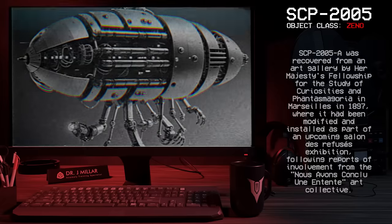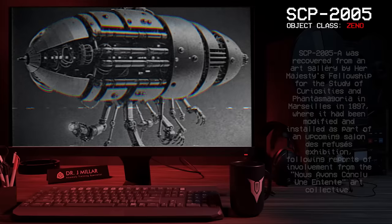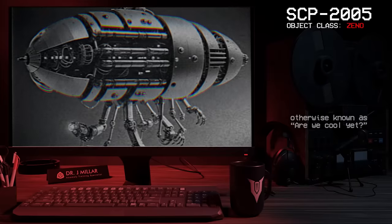SCP-2005-A was recovered from an art gallery by Her Majesty's Fellowship for the Study of Curiosities and Phantasmagoria in Marseille in 1897, where it had been modified and installed as part of an upcoming Salon des Refusés exhibition, following reports of involvement from the Nous avons conclu une entente art collective, otherwise known as Are We Cool Yet?